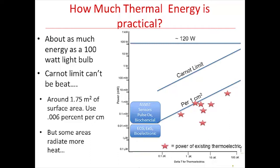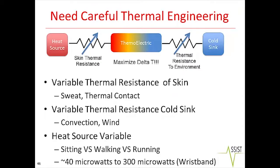Okay, so what are the problems? That's what the data sheet says. What do you actually have to do? Well, if your core body heat is a heat source, what you have is a variable skin resistance. Then you've got the thermoelectric, where you need to maximize your delta T. Then you have an issue of what your cold sink is. What's the resistance to getting that heat transferred out to the environment, to that cold sink? So basically, you can think of this as having a source and then two variable resistors, and you're trying to maximize the temperature across your thermoelectric.